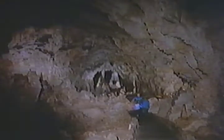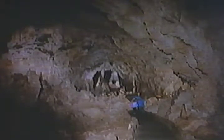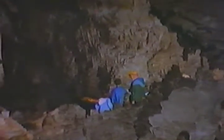When your tour enters the big room of Carlsbad Caverns, you'll be walking into an underground chamber that's larger than any cave you have ever imagined. The farthest point that you can see is 500 feet away, and the room is over a quarter of a mile in length.